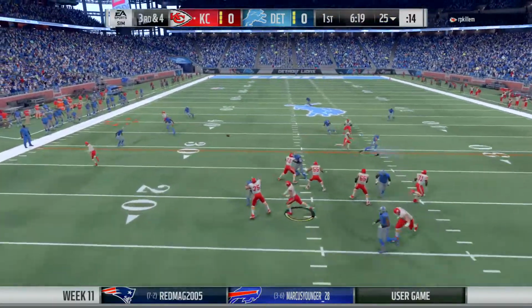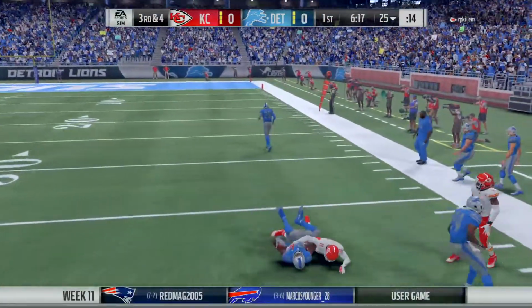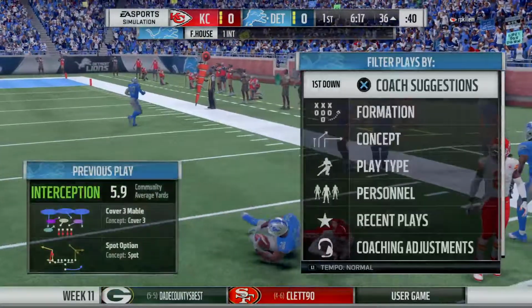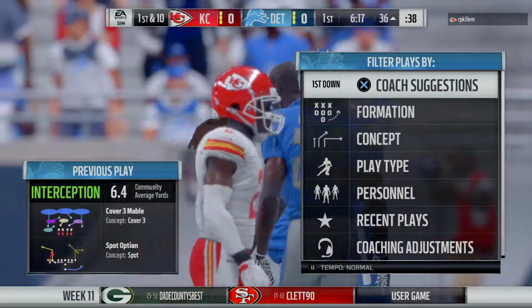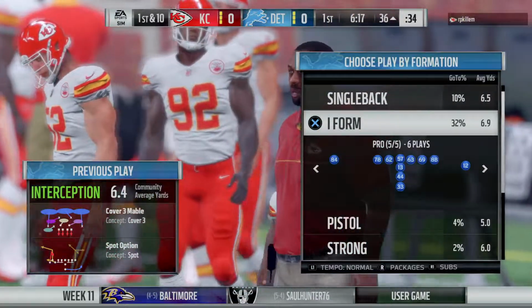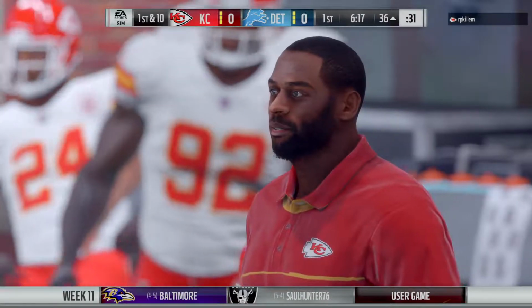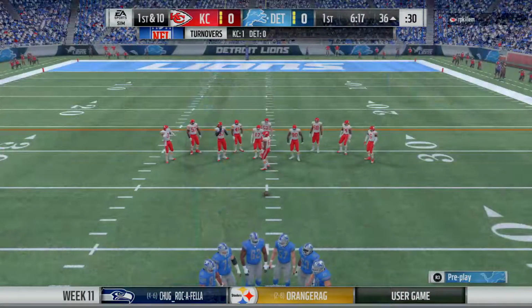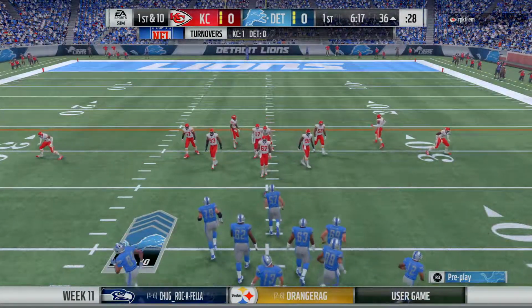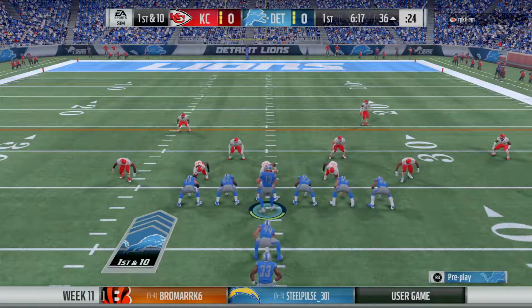Shotgun snap to Mahomes. He rifles one that's intercepted. Picked off at the 35. And they take possession of the football and have it at the 36-yard line. Certainly not how they envisioned ending their opening drive here in the first quarter. Too many ones in this play. First quarter, first drive, first interception thrown. And that last one, that hurts.